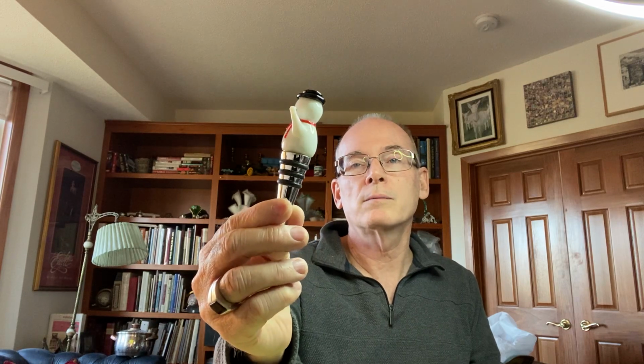We did find a few pieces of jewelry at the bins. I did find this bracelet, still brand new in the package. It's got a little heart on the end with some rhinestones. Nothing fancy, not like our bins here. I found this stopper. I've sold a lot of these wine bottle stoppers. This one has a snowman on it.